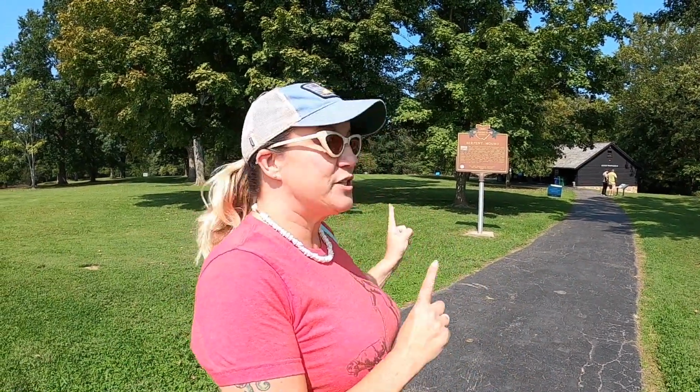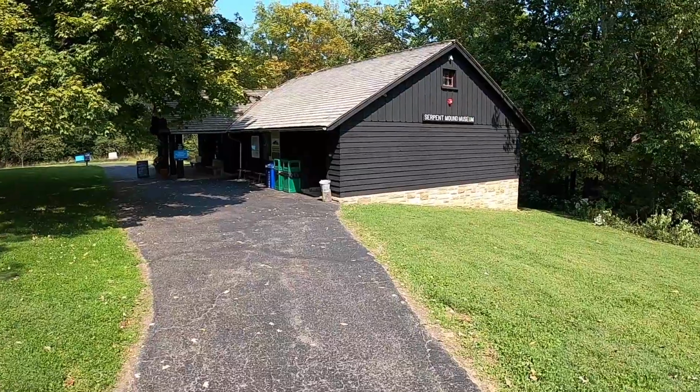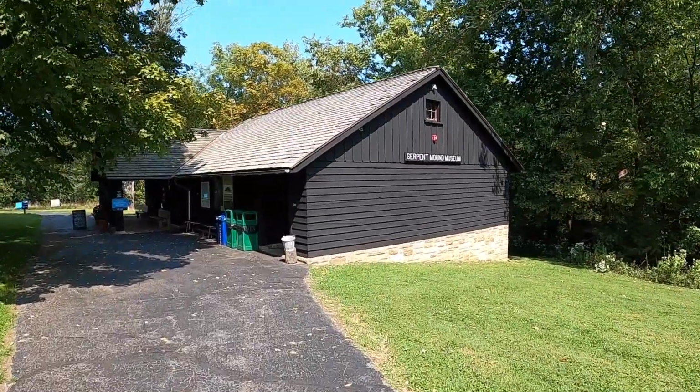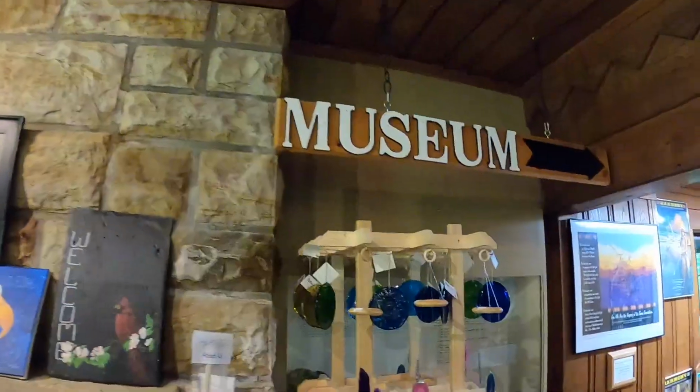We're going to start our journey today by checking out the Serpent Mound Museum so we can get a little bit of history, some more information about the features that we're going to see here. Unfortunately, the observation tower is closed for repairs, which means we won't be able to get up and over it to look down. But let's see what we can find out in the museum.